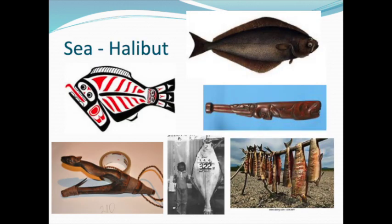And the fishing technique was one that was actually scoffed at by Westerners when they finally had contact with these people. They used these things called halibut hooks. The halibut hook is pictured here. You can see it has two armatures. One of them has a barb, a metal barb, and the other one has an effigy of an animal or a person. And this effigy would facilitate the fish getting caught.